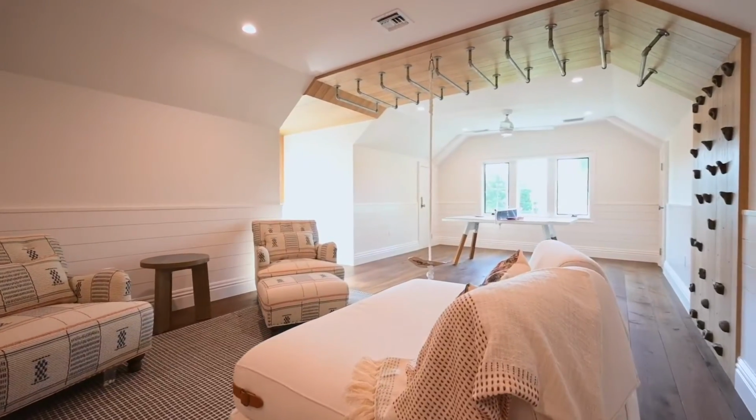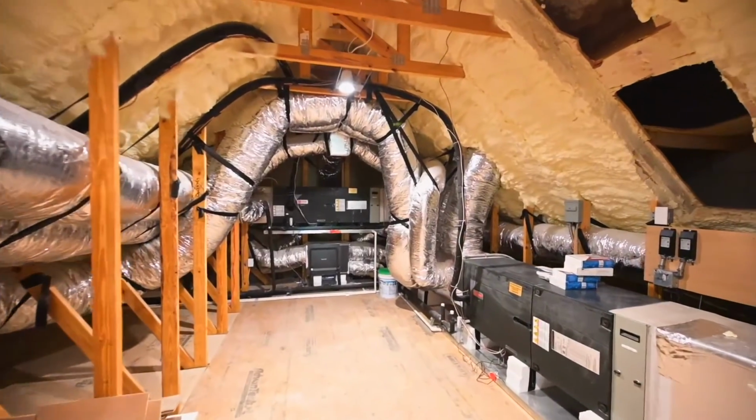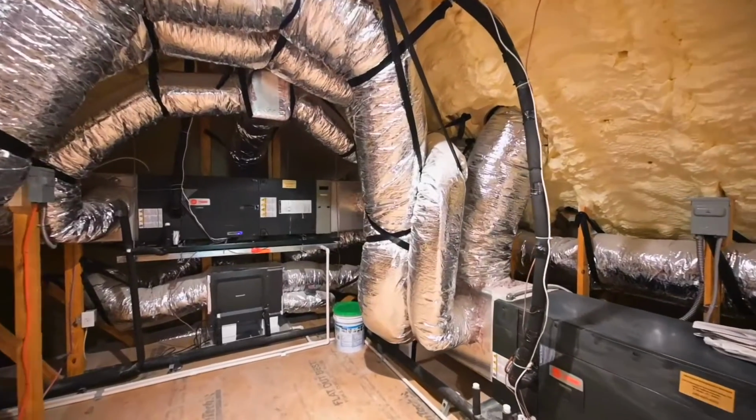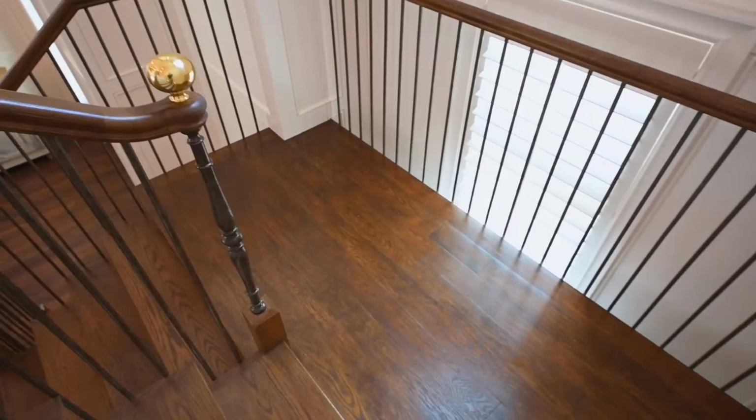This is a great space up here. We custom designed all this because one of the biggest frustrations with homeowners is that you can't ever get to the ACs. They're way up in the attic. You can't ever access it. So when your maintenance guy comes, he just walks right in here and he can walk out.